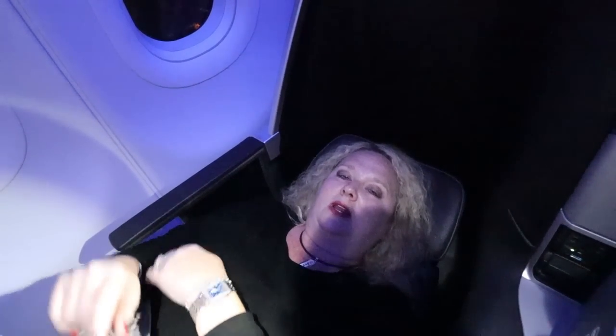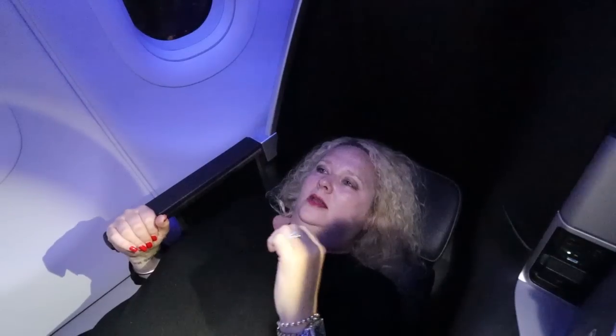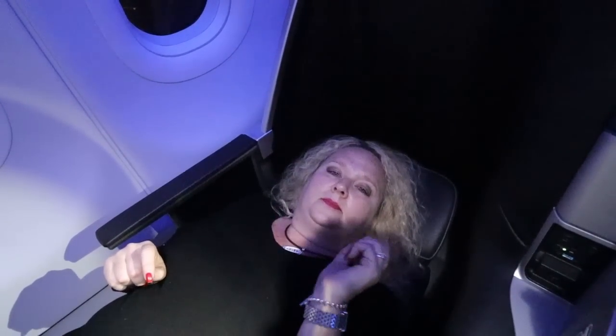I would say though, for Doug, your arm does fit under here. My arm fits over okay. And certainly if you're laying here, it's not too bad. But I would say for Doug it's going to be a little squishy, but you could go on your side.